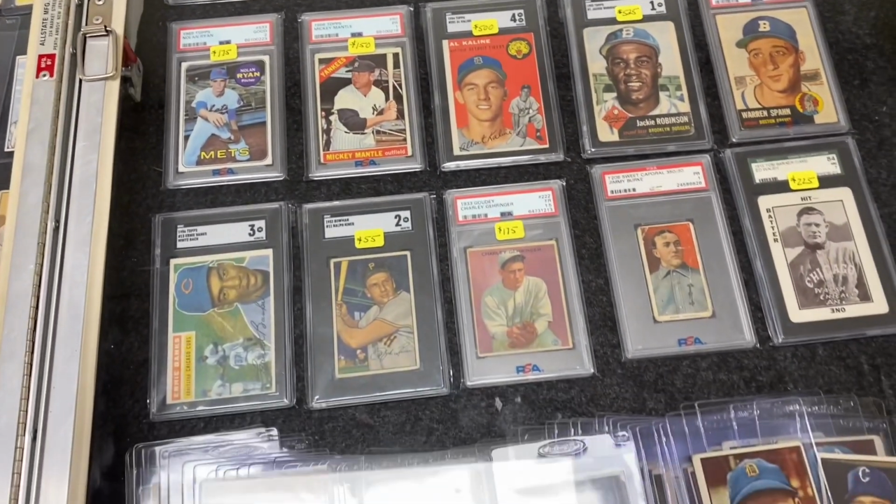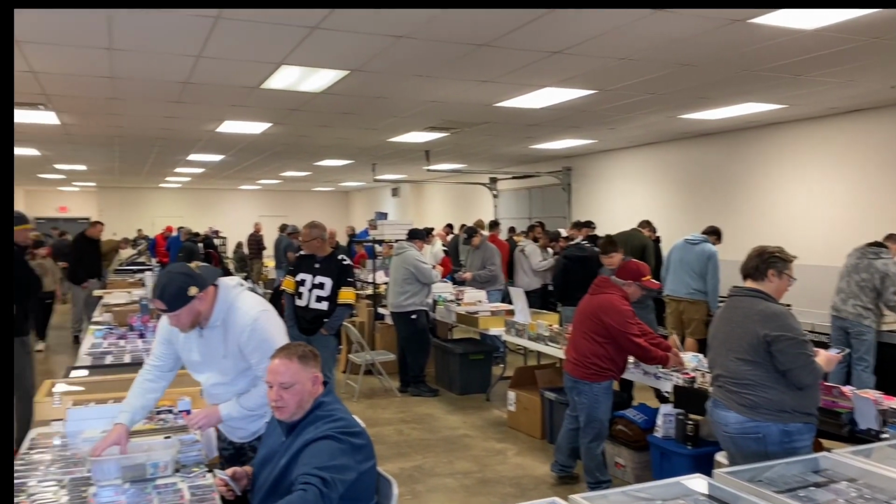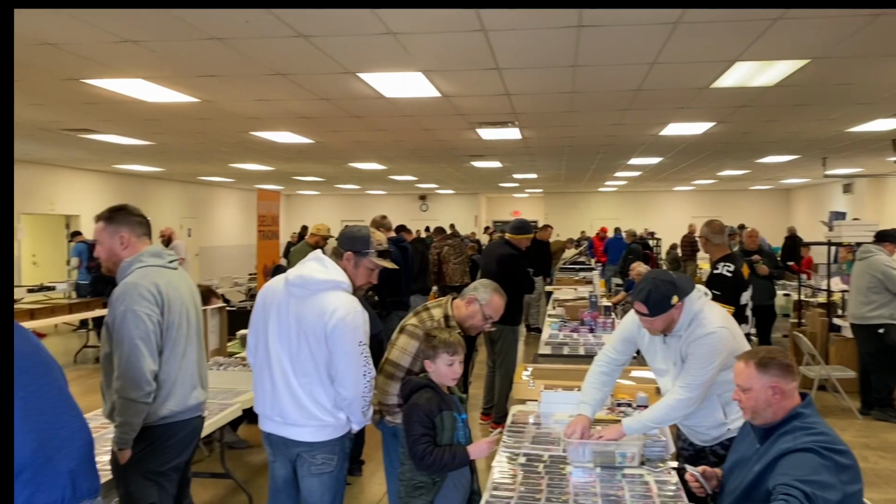Here's the other table that we had. Jackie Robinson, 53. Warren Spahn, some other stuff in there. K-Line rookie. The best pickup of the day. Not even close. Minnie Minoso, 54, Red Heart. Awesome looking card and a 6.